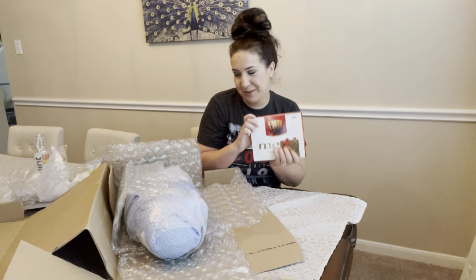And I think it's baby time. Oh, he's tiny. Oh, I'm so excited. Okay. All right, I'm gonna get all this out of the way so we can open him up. Okay, here we go. I'm excited.